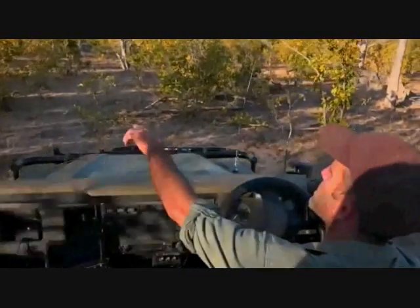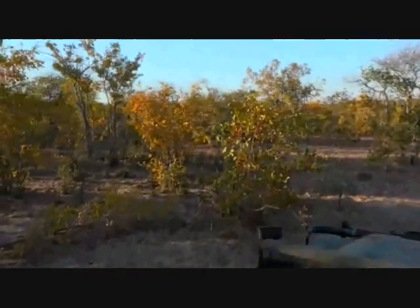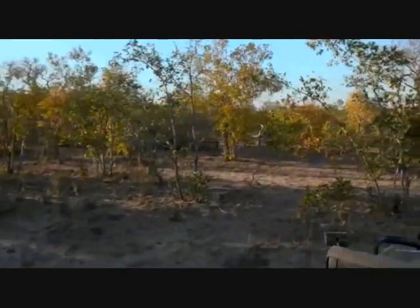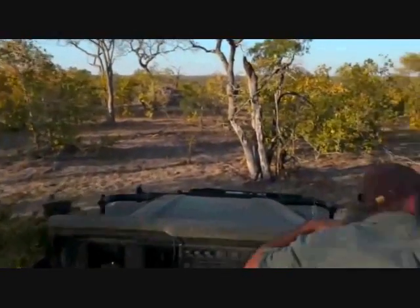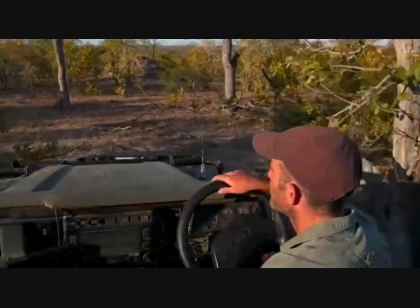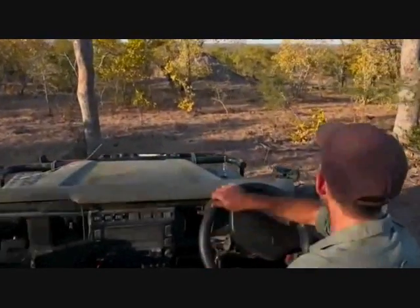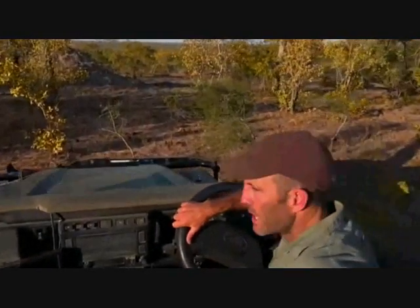Now, if you look around us to the left-hand side, you can see how the leaves have changed colour from the green to the yellow as the season progresses. Now, Janet, you want to know, I think, if leopards can see colour. Is that correct, Louise? They can see their prey in colour.